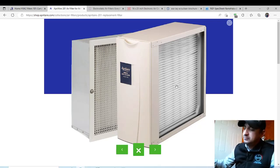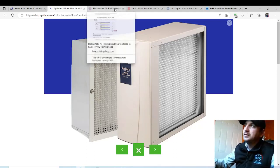plastic housing, you clip it into each side, and you change it out once every 4 to 6 months, something like that, depending on the house again. But these are as good of a physical filter as you're going to find.